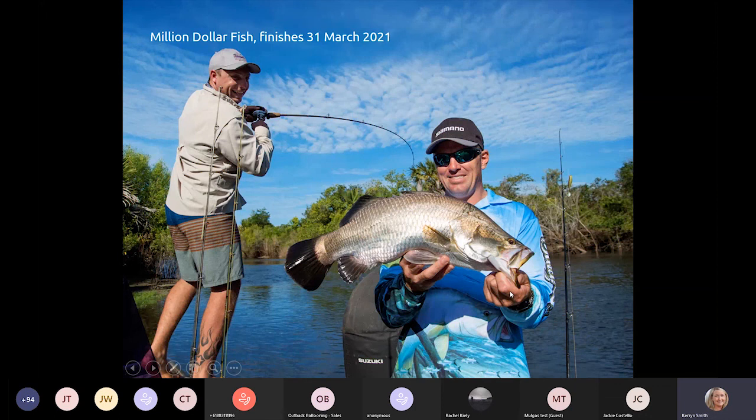Just a couple of events that we've got happening at the moment. Wrapping up next month is the Million Dollar Fish. If you've got clients that are interested in fishing, this is a really brilliant thing to tell them about, to come up to the Northern Territory. There's been barramundi that have been tagged with different values, and I think there's one tagged with $1 million. If you catch that fish, you get $1 million, but there's other values as well, $10,000 and $5,000. So that's a cool thing if you've got someone that wants to come up and do a bit of fishing.